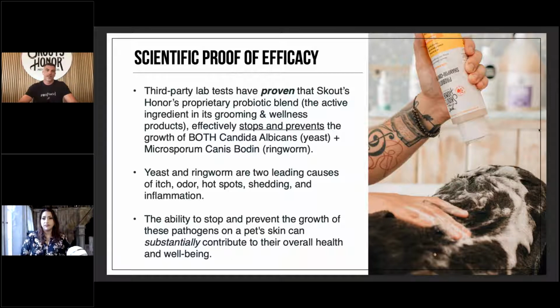What's cool and unique about approaching the situation in that way is that traditionally antibiotics are very, very good at killing good bacteria and not that great at killing bad bacteria. So what we did was we conducted some tests, which we have some slides to show you guys here in a minute, that demonstrate that our kefir effectively stops and prevents the growth of Candida yeast and ringworm on the surface of the skin. So those are 2 of the leading causes of the 4 major issues that we're dealing with out there in the field. The ability to stop and prevent the growth of these pathogens on the pet skin.